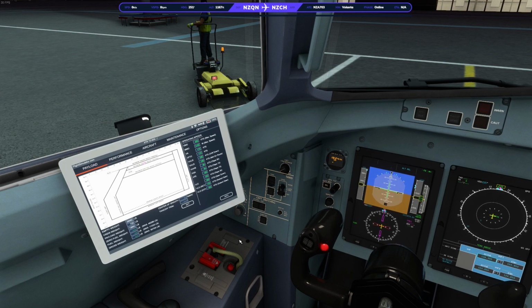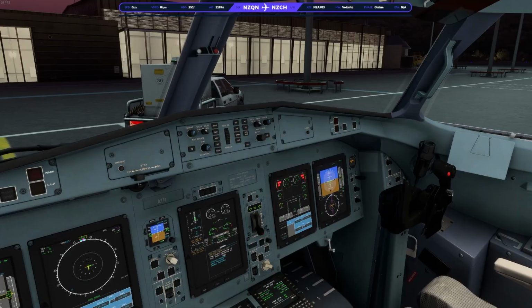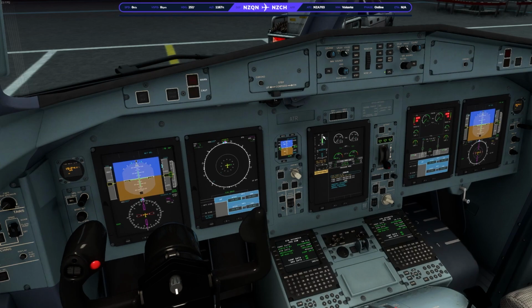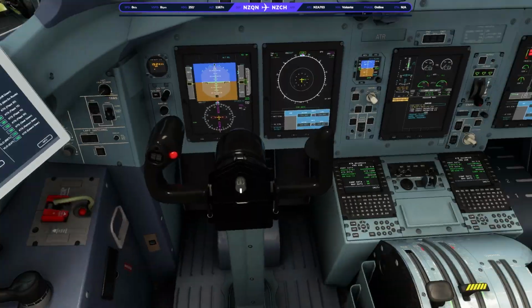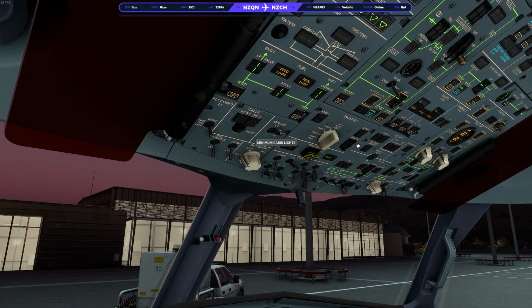One of the main issues that this aircraft faces right now for me is the panels freezing. It'll happen randomly. I haven't really figured out exactly what happens. I think it has something to do with the FMS. If you press a button that it doesn't really know what to do with, it'll just freeze every single panel. It'll freeze the EFB, and it'll freeze some of the overhead panel.